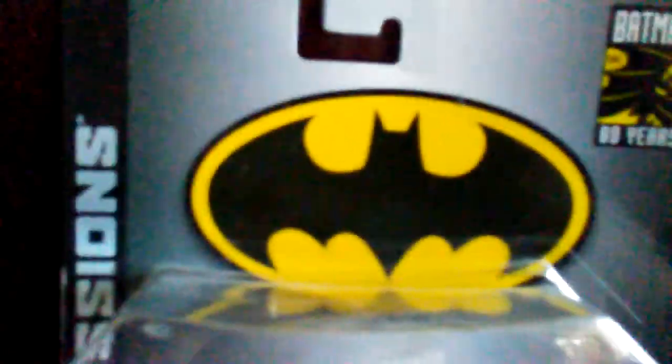And last and certainly not least, we got the Batman Missions Nightwing figure, which is very cool. I'll show you the packaging real quick. Scoot him over. There's packaging for it. Batman 80 years. Batman Missions, kind of a different toy line geared towards younger kids. Really dig that back art on here. Good shot with Batman and Nightwing taking on Bane.